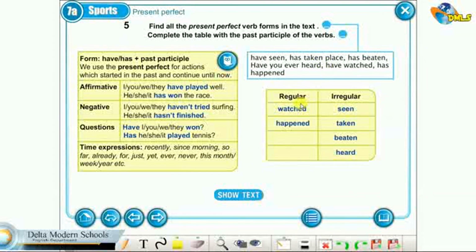Like we have here, regular ones like watched, happened, and irregular ones like seen, taken, beaten, heard. And for more other irregular verbs, go back to our sheet in the irregular verb table. You can find there a lot of our verbs. Thanks.